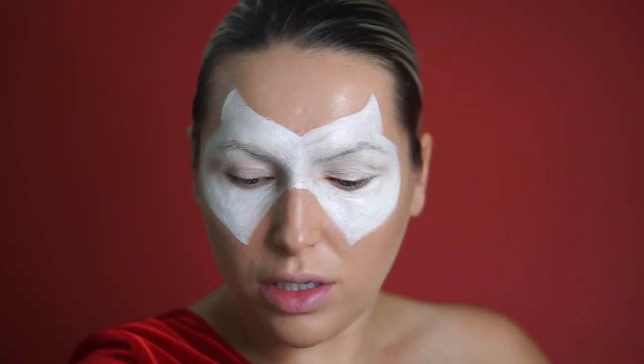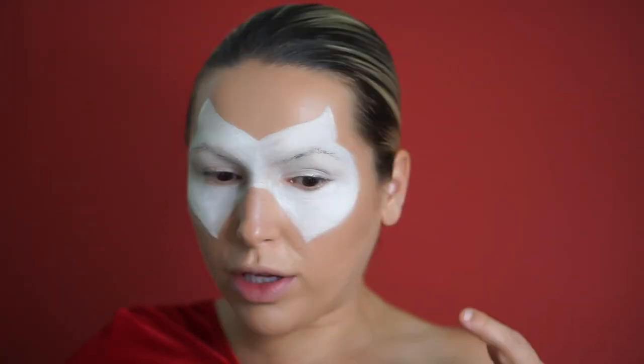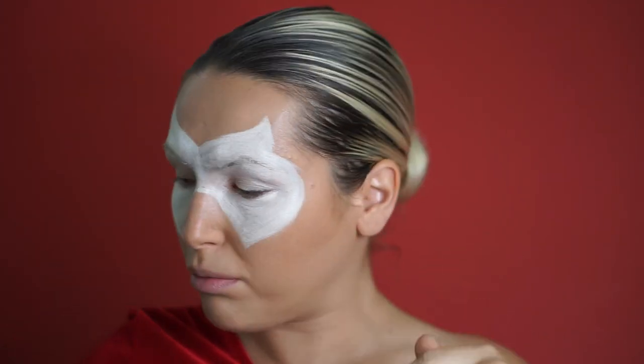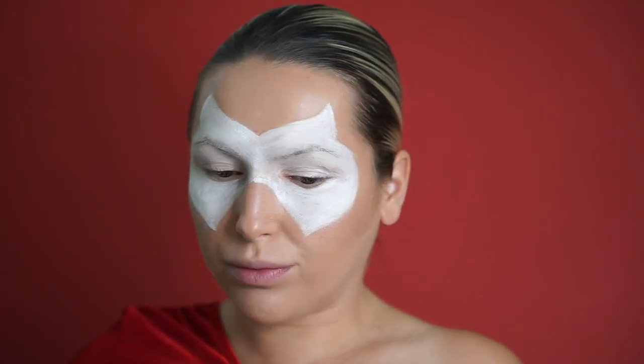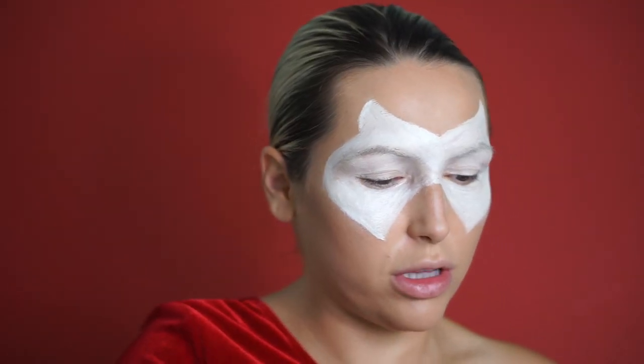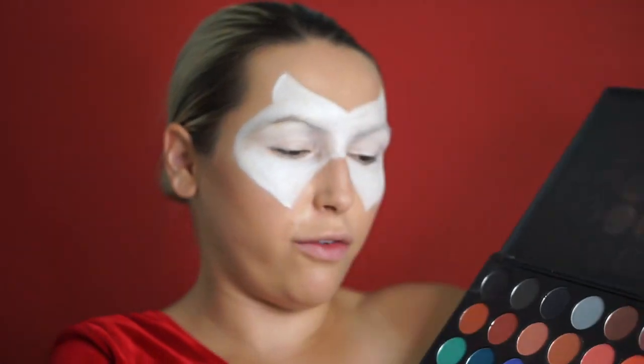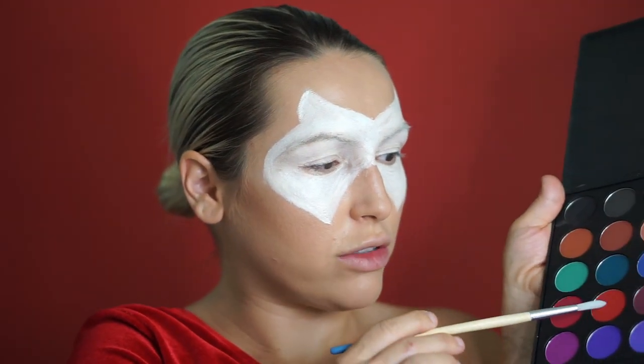Yeah, it's definitely not the most symmetrical. But anyway, I think it's good enough for me. So the next thing, I'm going to apply the red around this mask so I can have a little bit of, I don't know, sort of a shadow. And I'm using this Morphe palette. It's one of their older palettes. It's the 35C. I'm just going to use this red paint, this red eyeshadow.